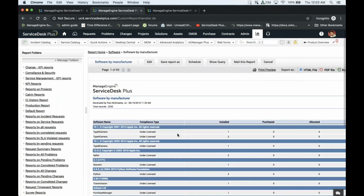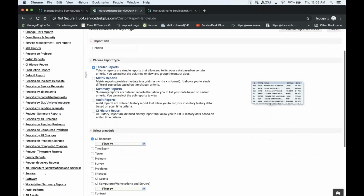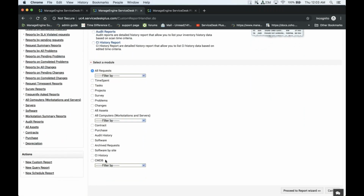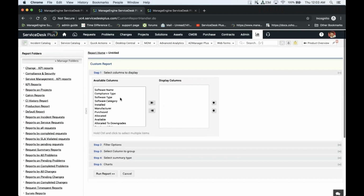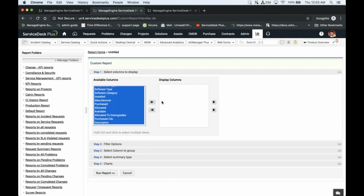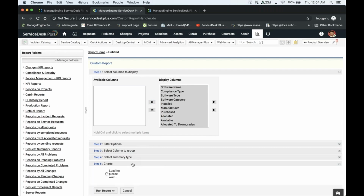In addition to it, you can also run manual reports. If you'd like to create a custom report for your software, I can go into the section, choose the report type, and then choose software as my module, proceed to the report wizard, choose all the columns that you need in the report, and filter. You've got various filter options, you've got chart options, and then you can run the report.